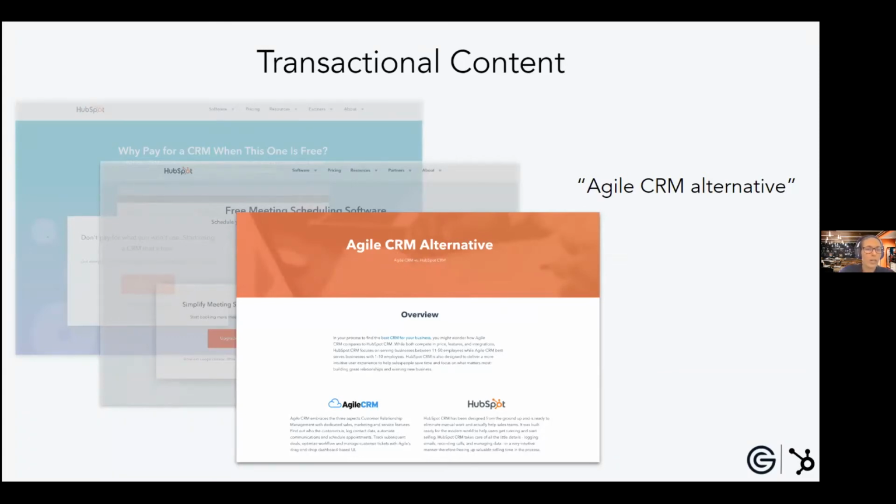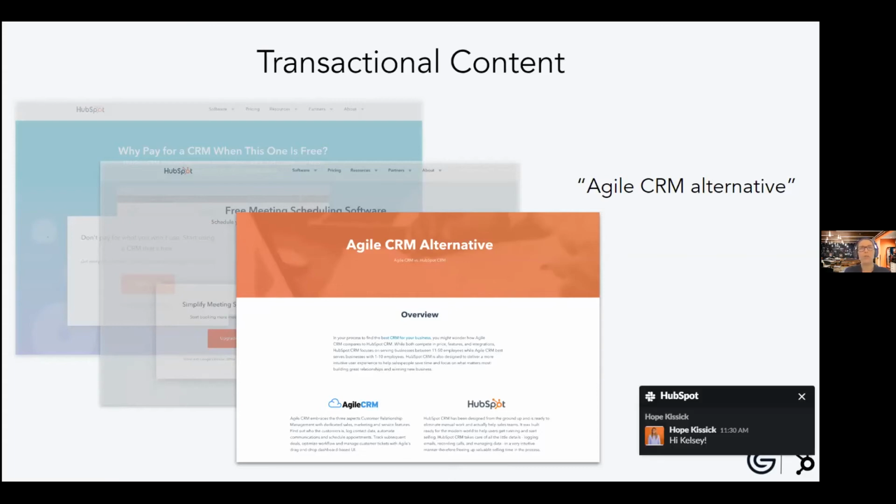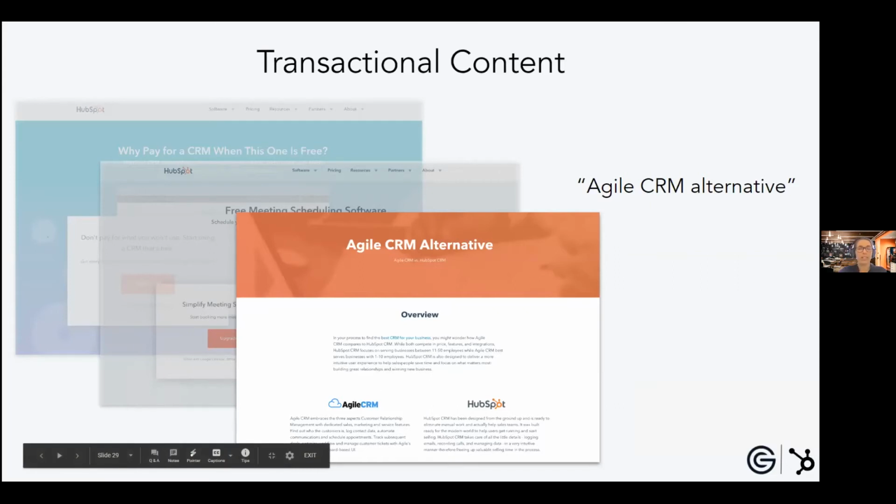So we have a question here: what is transactional content? Great question. We're going to go into its opposing, informational content, next, so that will hopefully give you a little bit of context. But transactional content is not just how do I tell you information about my product or my company, but how do I use this to be able to translate this.